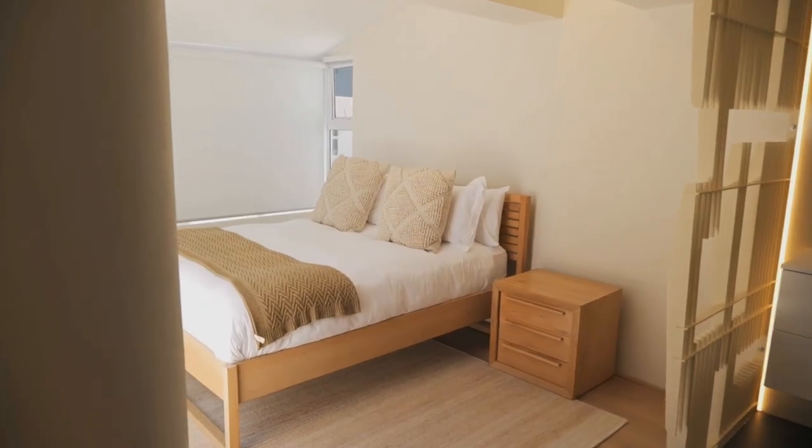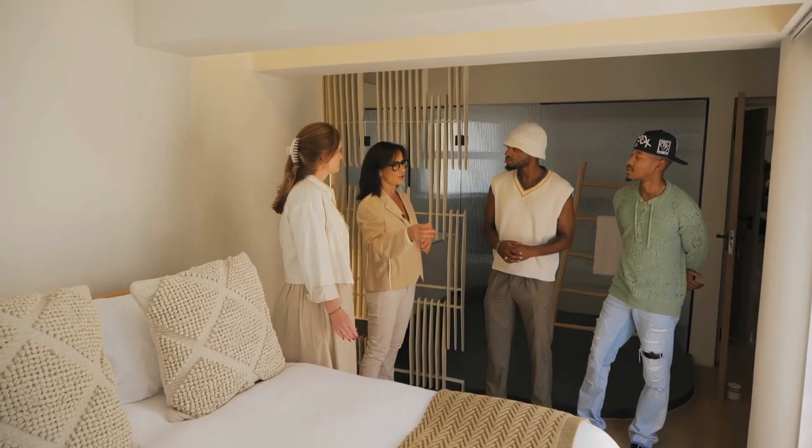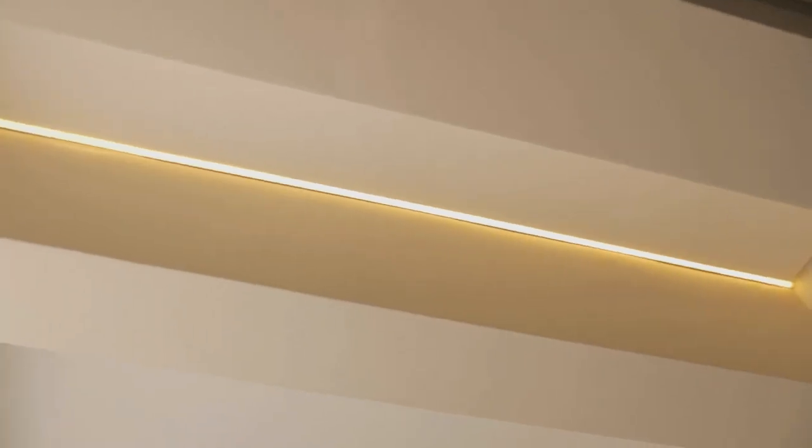Welcome to the master suite. What they've done is brought the outside inside, the natural stone from the deck, followed through in the coverings, the bed. What I like is the ceiling and the features of the recess gives a sense of height.